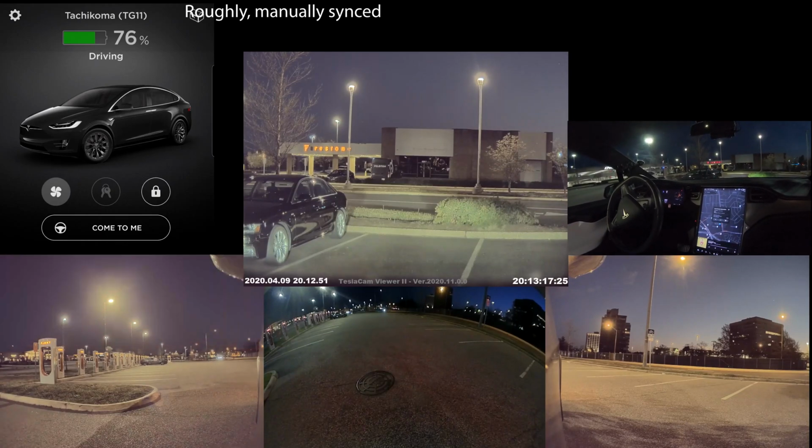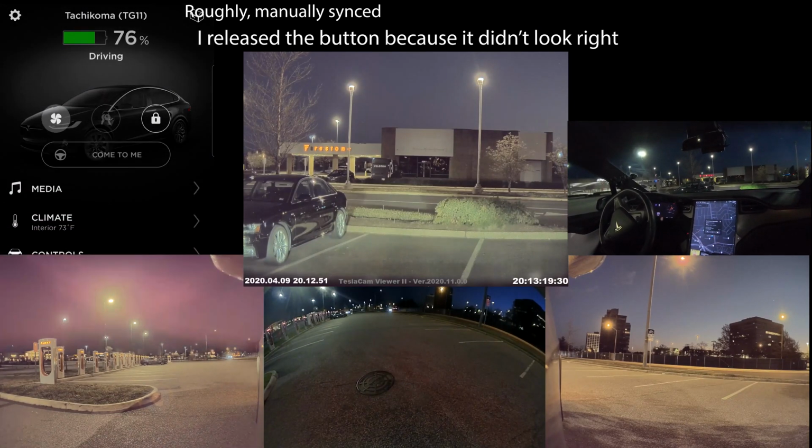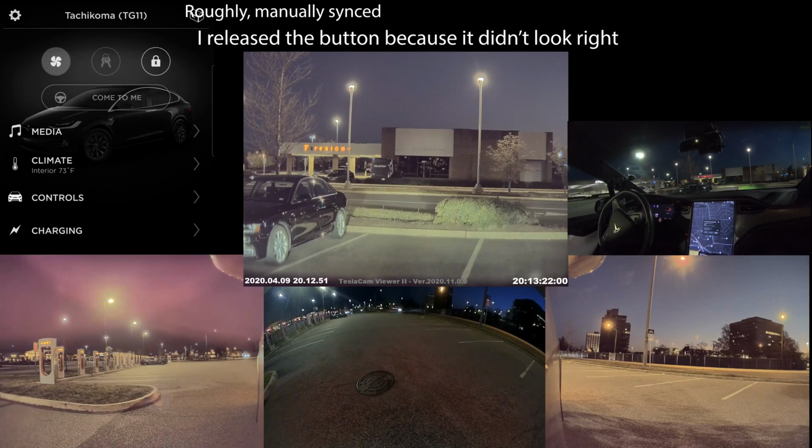Parking mode off. An impact was detected during parking mode.